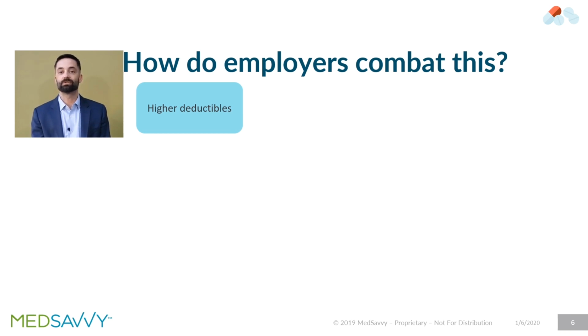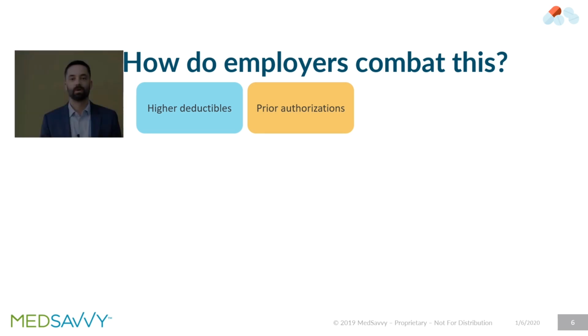Another technique that's used are prior authorizations. Prior authorizations restrict access to the low value therapies and encourage the use of better value medications. While that's effective, it can have some downsides as well.